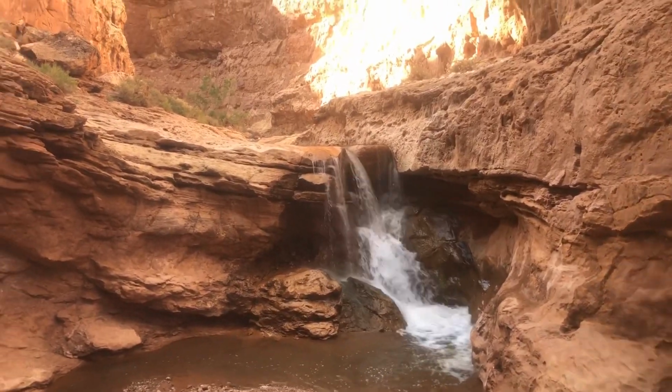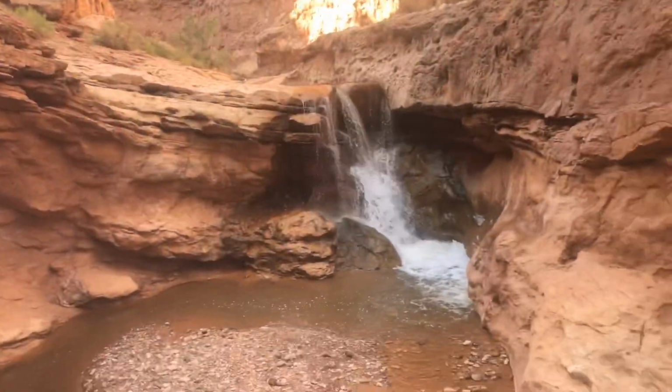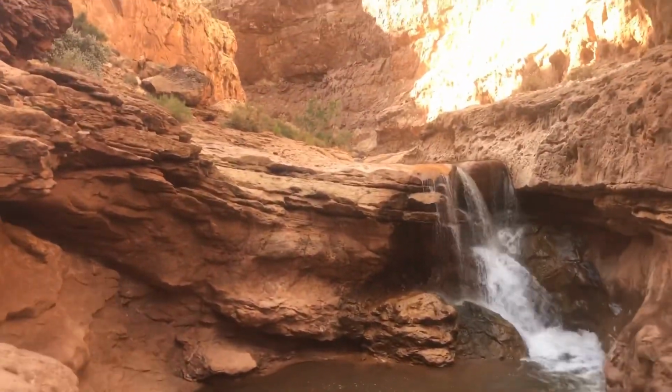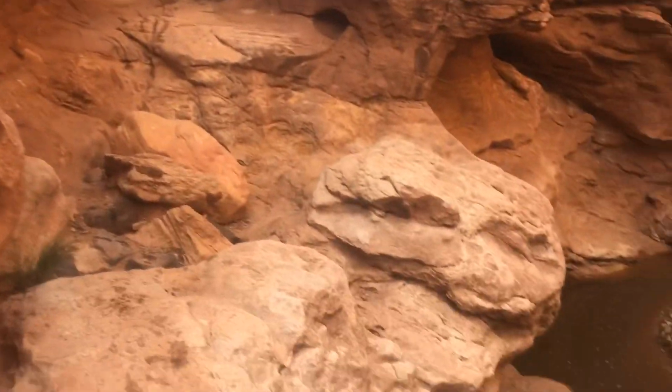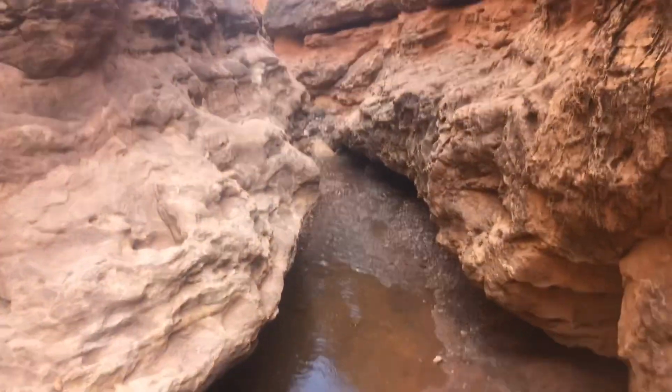All right, this is Waterfall Number Two. Great view, sun starting to turn the colors of the mountains all pretty. It's pretty difficult figuring out how to get down there. I had to go around, go up, come down over here. It's not greatly marked. And here's the view of what I'm going into.